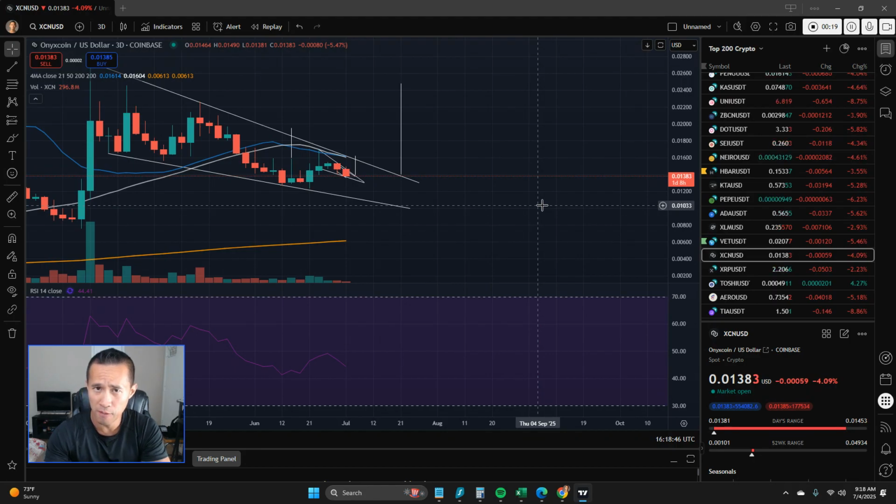Of course, this is going to be very dependent on what happens with Bitcoin, because Bitcoin is the driver of the crypto markets. If it pumps, especially through its all-time highs right now, that's going to be very good for the altcoins. However, if there is a chance of Bitcoin dumping, which I think is a smaller chance, then that's going to be very bad for the altcoins.